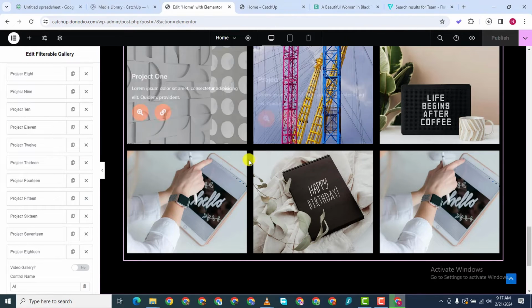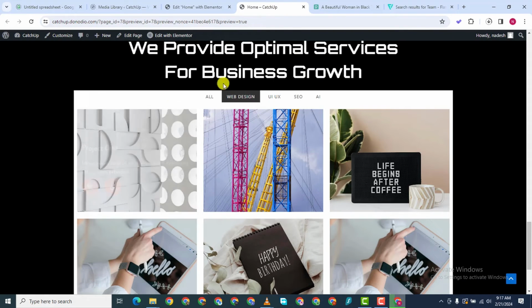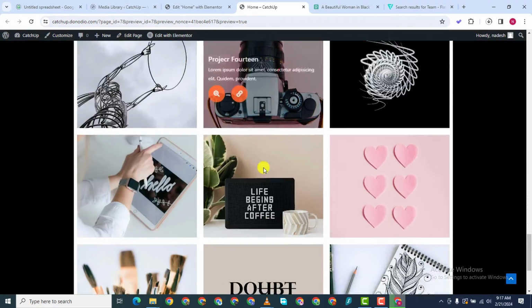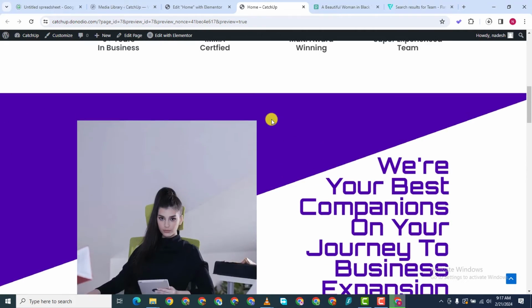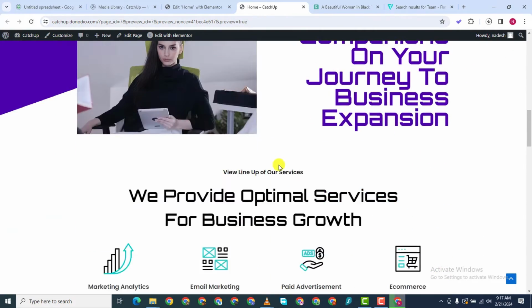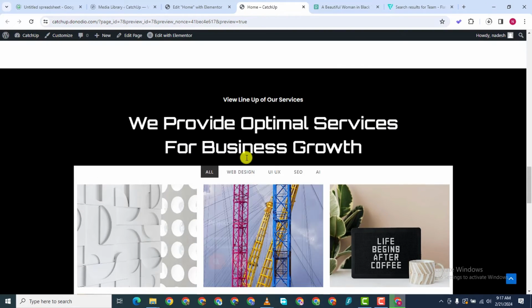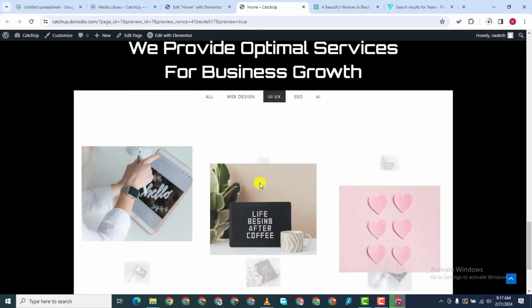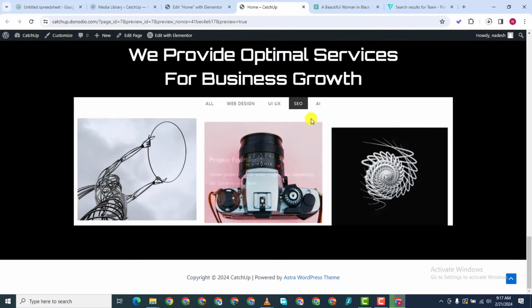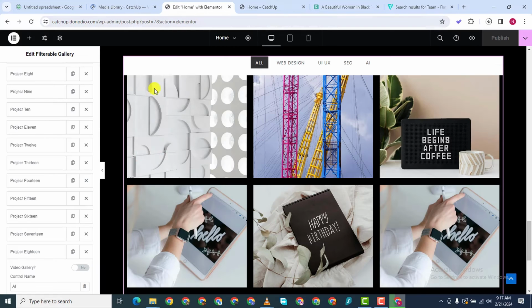I have gone ahead and added all these gallery items. You can now see, we preview the website. When we click on All, it shows us all of these. But when I click on web design, it's filtered. We click on this, it's filtered. We click on that, filtered. We click on AI, filtered. So we want to go ahead.